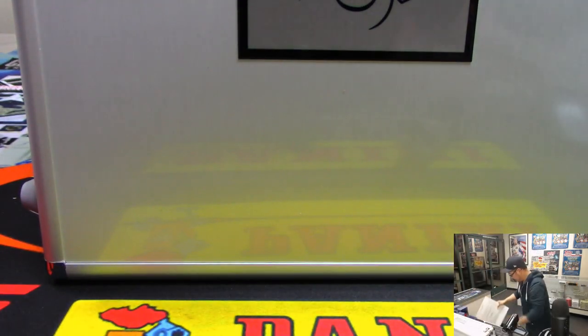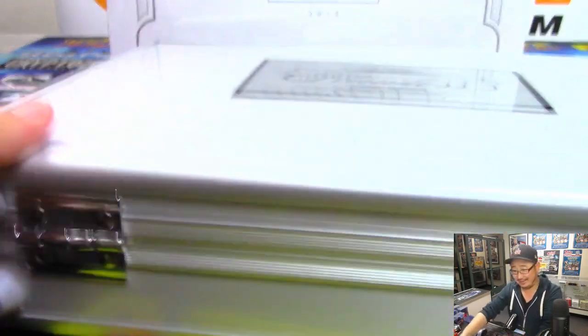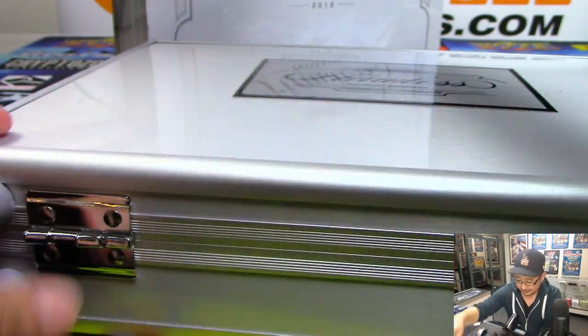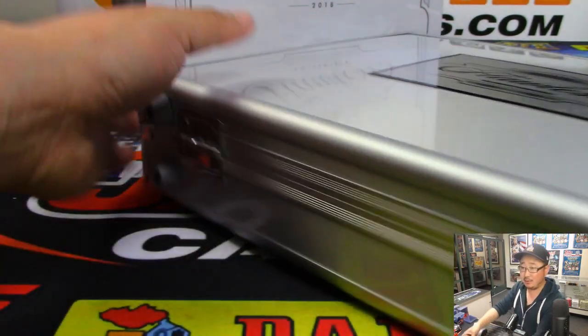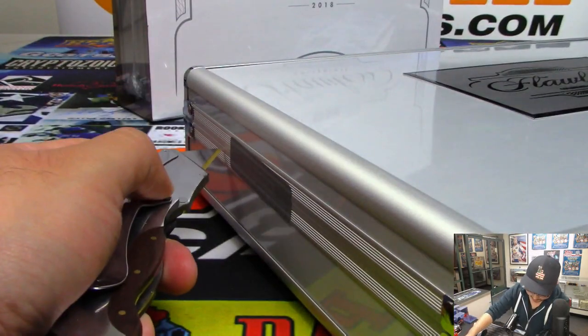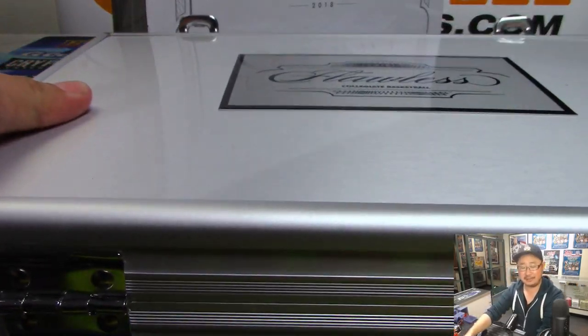Just a regular case. Did they do team cases this year? I honestly don't remember. I feel like I haven't seen one in a while anyway. They do? Rich says they do. Okay. Sorry for being a little sniffly with my allergies.